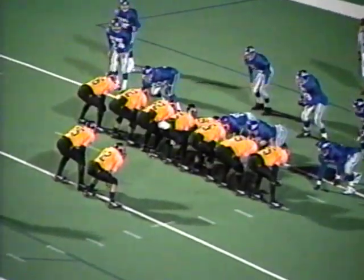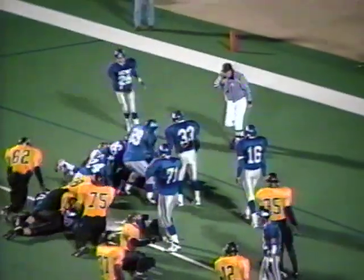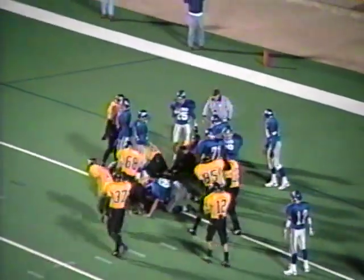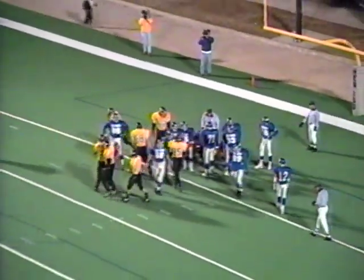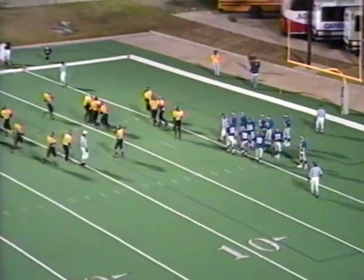Gain of 3, second and goal from the 1 for the Jackets. Power I behind Terrence Riddick. And Riddick darts to his left, sneaks into the end zone. Yellow Jacket touchdown. A 1-yard touchdown run for Terrence Riddick. And the Jacket lead increases to 18-6 with the extra point to come.